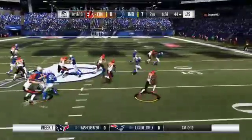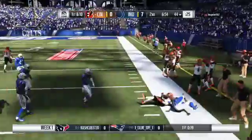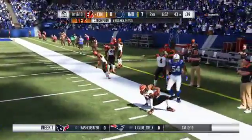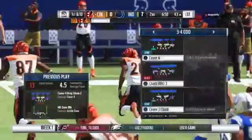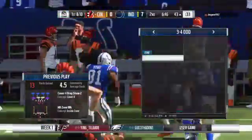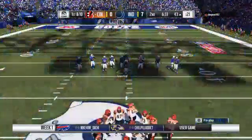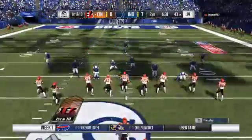Now Thompson. And he's got some space here. And taking it across midfield and inside the 45. It's a gain of 13, and the Bengals have a first down. Coming in, he really liked his chance of having a big year based on a terrific offseason. And runs like that on opening weekend show that he's right.